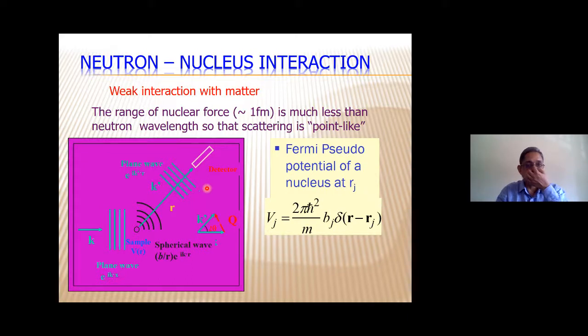So how is this neutron-nucleus interaction? Basically, it's a very weak interaction with matter, and the range of this nuclear force is of the order of 1 femtometer. This is much, much less than the neutron wavelength, which is typically of the order of 1 angstrom. So for 1 angstrom and 1 femtometer, there are orders of magnitude of difference. The range of interaction is so small compared to the wavelength that the scattering is point-like.